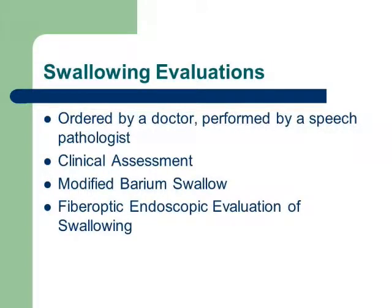So swallowing evaluations. An evaluation of swallowing is ordered by your doctor. It's performed by someone such as myself, a speech pathologist, and it could be one of a variety of different evaluations. There could be the clinical assessment, something called a modified barium swallow, or a fiberoptic endoscopic evaluation of swallowing.